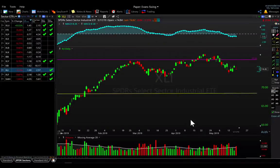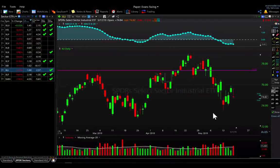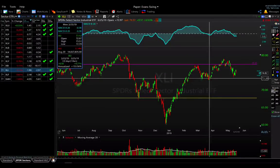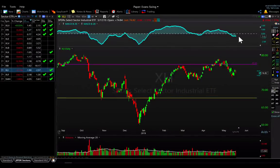Last but not least is industrials, third worst performing this week. Really not a whole lot to say. It's still pretty messy here after breaking down from really the $77 area. It's been pulling back. I probably wouldn't be surprised to see it retest more convincingly the March lows around $73. It's still holding above them. MACD still in negative territory. So for me, it looks like a pretty messy spot here with an edge to the sellers.